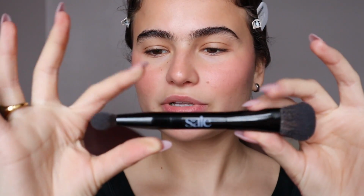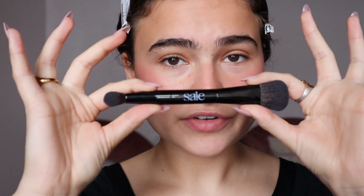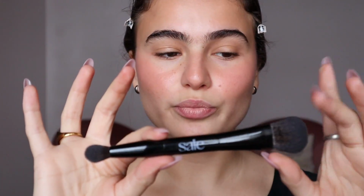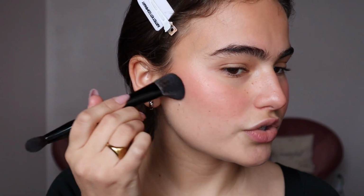Next is concealer. Now, this is a new discovery that I have fallen in love with. This is the Saie double-ended sculpting brush, I believe it's called. This is phenomenal. It's much smaller than the Makeup by Mario one, but honestly, I have a pretty large face, so that's why this one works better for me and it has a faster application. But if you have a smaller face or if you want a little bit more control with your product, this is the brush for you. I fell in love with the shape of the larger side because you can really hug underneath your cheekbone and evenly apply, for example, your blush.